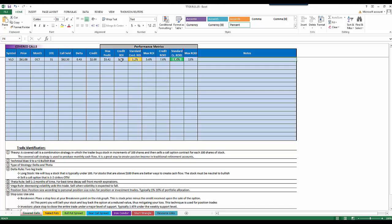Now, your credit ROI is the return on investment on the call option sold. If you take $2 divided by your price in terms of getting in, 61.08, you're going to make 3.3%. Your standard credit ROI is 3.2%. The reason this is different, ladies and gentlemen, is this is based on 30 days. The credit ROI is based on the days we sold till expiration, 31 days. So if we waited till tomorrow, your standard 30-day return on investment would be 3.2%. Since we're selling 31 days, this is 3.3%.